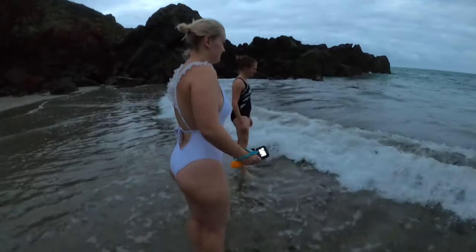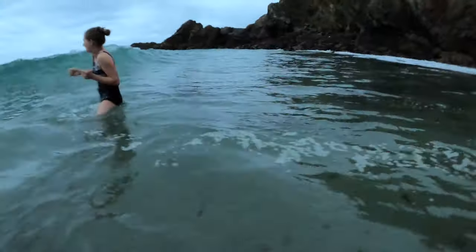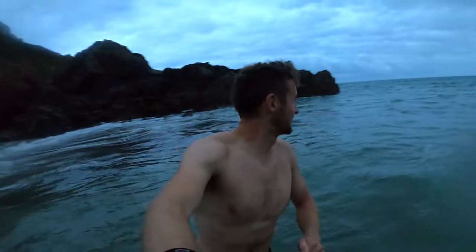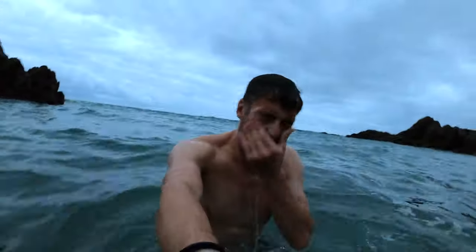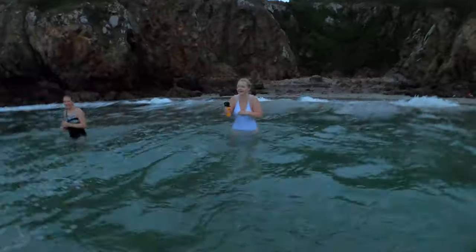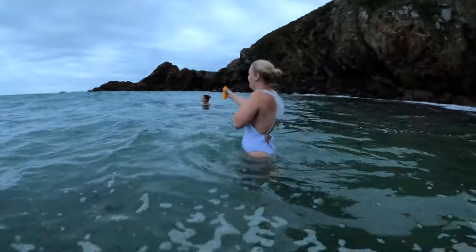First moment of wet feet. Woo! Oh, seaweedy. Woo! Oh! God! Goodness me! It's cold this morning. Right, 3, 2, 1. Oh! Woo! Woo! It's actually really warm when you get under. Come on, your turn. I feel alive. Woo! Oh, yeah.